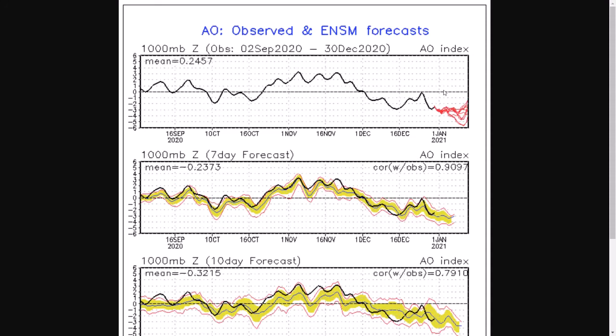Secondly, we'll have a look at the AO. And that's very negative at the moment, so showing a lot of blocking over the Arctic. It's going maybe down to -6, which is almost off the charts for the negative AO. So big blocking, so it's going to be displacing cold air. Just where it goes, I don't really know at the moment.